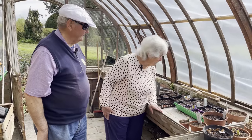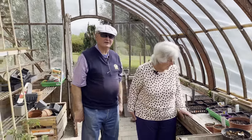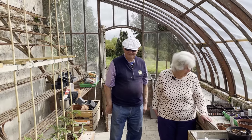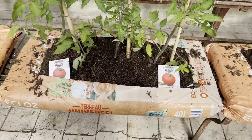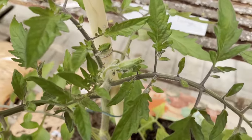I hope they grow. So do I. You can put them out wherever you like, around the chateau. They like the sun though, don't they? Yeah, they like the sun. Tomato plants are coming on well. They've got flowers on already, so we're pleased about that.